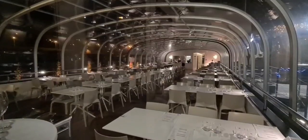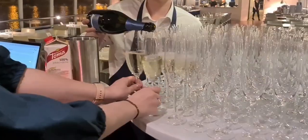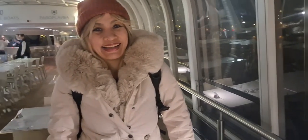We are going to sit in the middle so that we can see everything from the left to the right and the top all through the glass. We are going inside. I love it, but my friend is so excited now. She's like, what? What? Because she thought we would be sitting in the middle, but now we are sitting at the window. So it's even better. So she's like, I didn't expect this. I love her reaction.